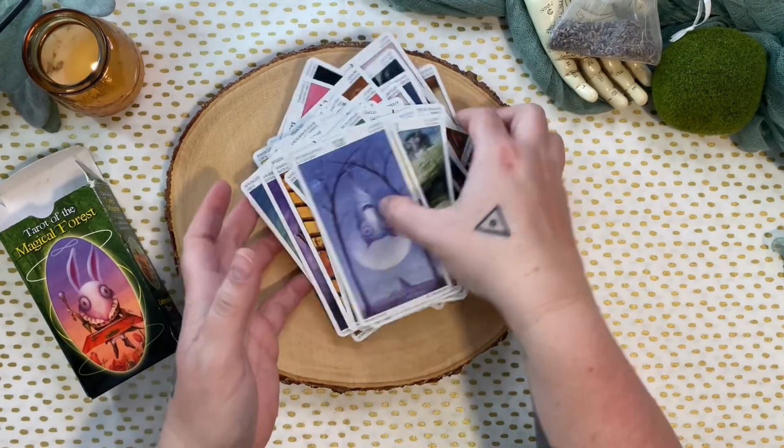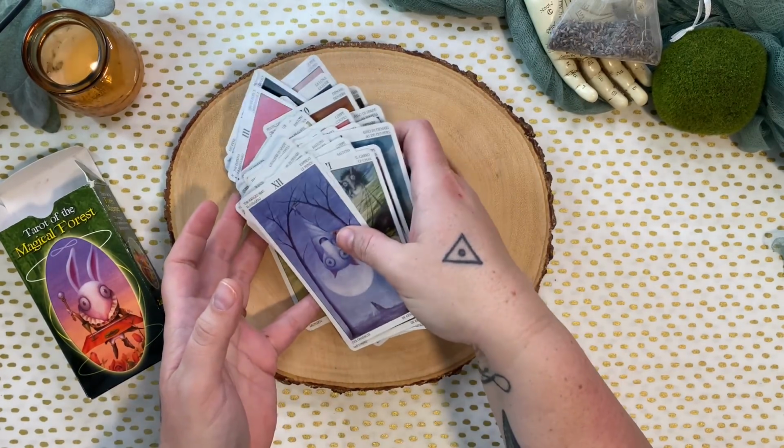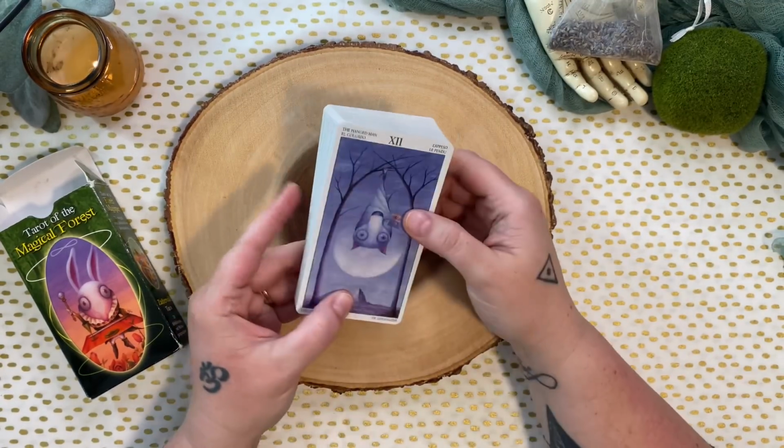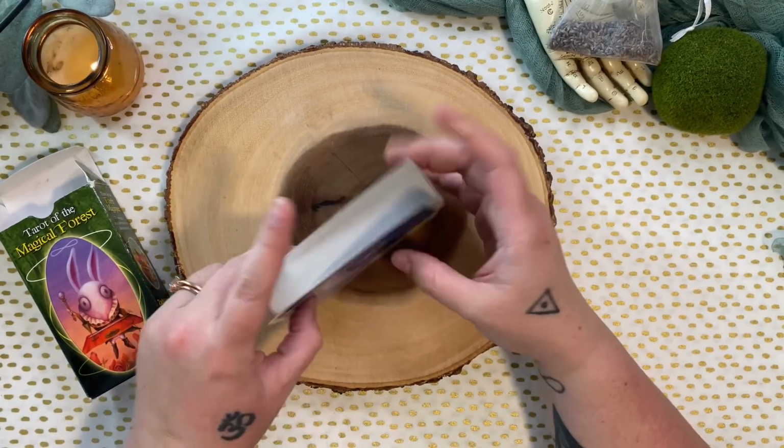Who'd have thunk it? But it is so fun. It's so fun. But I do have it off to the side to modify. So I think I'm going to do that and try to work with that this year.